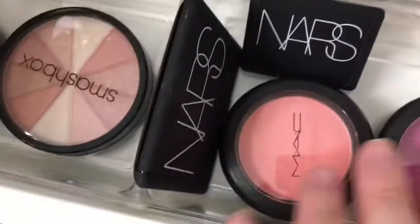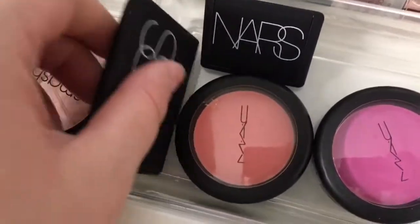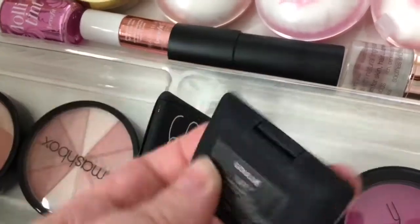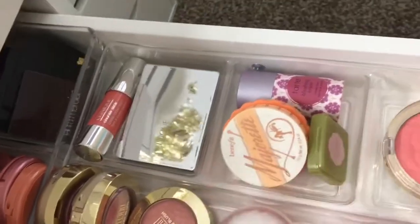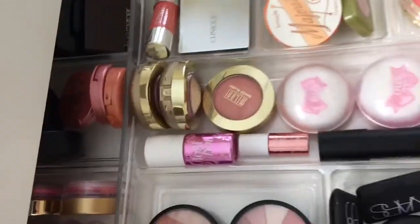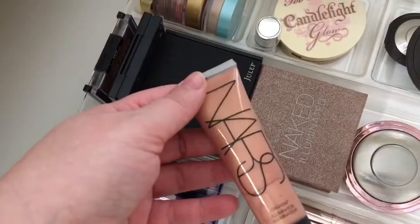Smashbox. I have a couple of MAC blushes. I do really like MAC blushes, even though I'm not a crazy MAC fan like a lot of people are. I have Orgasm. No shocker there. I have this shade that I don't even know how to pronounce. Some more creams. Etude House, Milani, Benefit, Milani, Clinique. You get the picture. I'm not a crazy blush person. I wear it kind of lightly, so I don't buy a lot of it individually unless I just really like the shade. I have this illuminator down here.